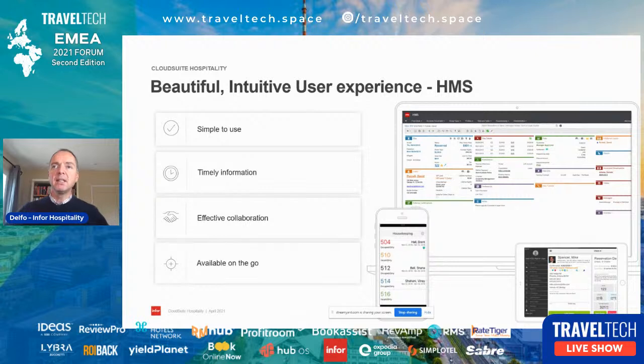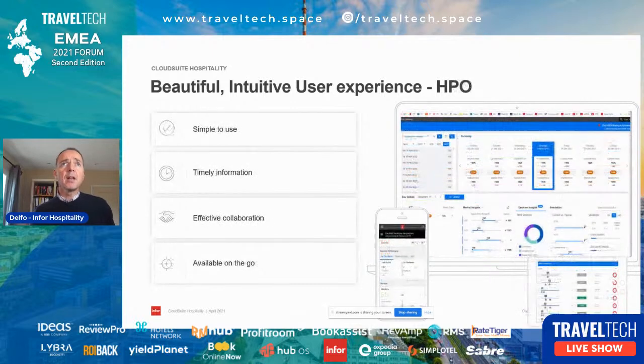Of course, full mobility, you can see their housekeeping app. Housekeepers can be updated in real time on the status of the rooms, or on what they need to service first. As well as iPad check-in. You can check in guests on an iPad, and everything is very easy to use once you're based in the cloud. Another example is our new pricing tool.